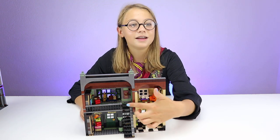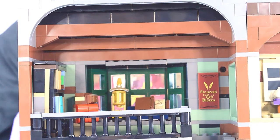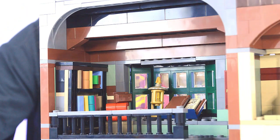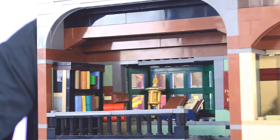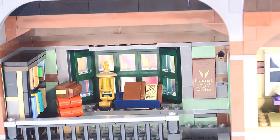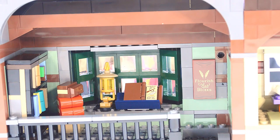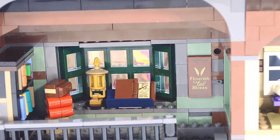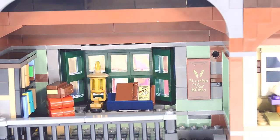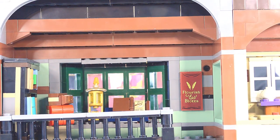So here we have the sign, Flourish and Blots. And now let's take a look at what's up here. So over here we have another bookshelf, and I'm guessing that this is a very nice little reading nook. So we have another set of books over here, and then in the bay window, it was very nicely built. So we have a lantern, so a little lamp, and a little book that is very obviously about the wizarding world, because there's a magic wand, and perhaps it's a spell that you can try. So yeah, very nice.